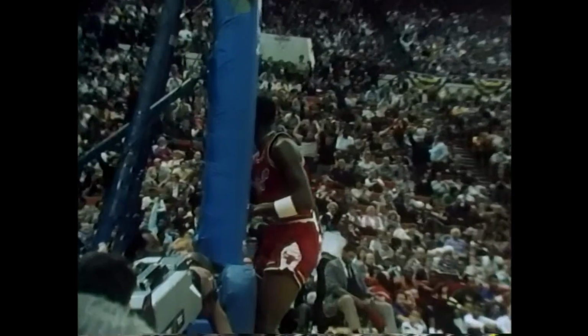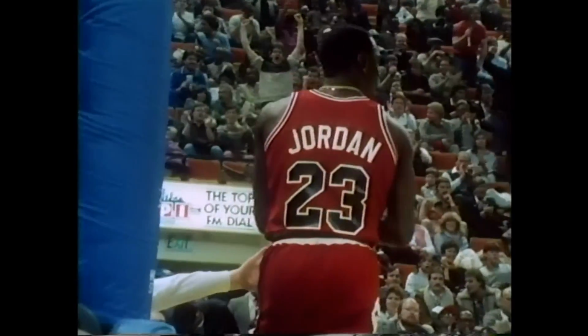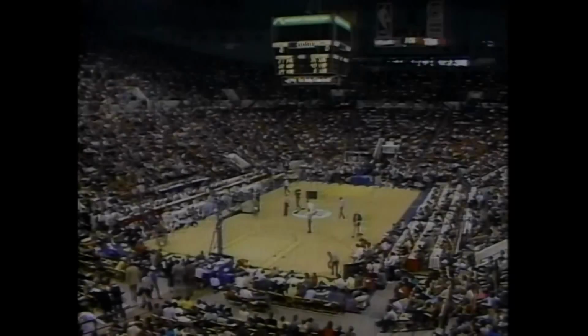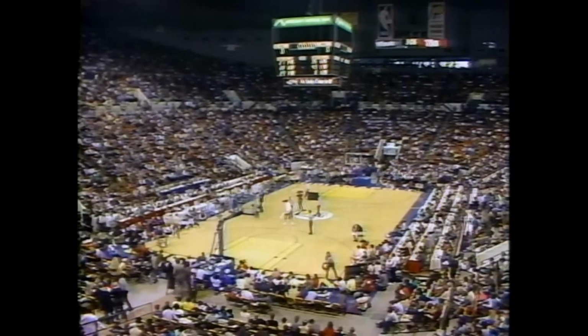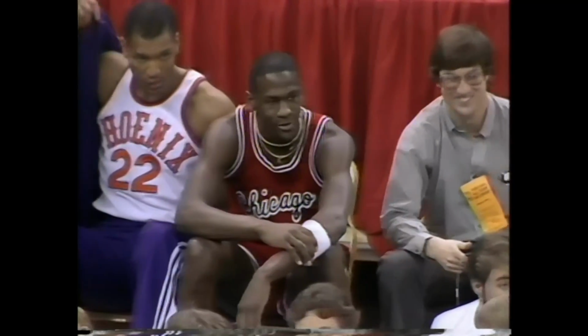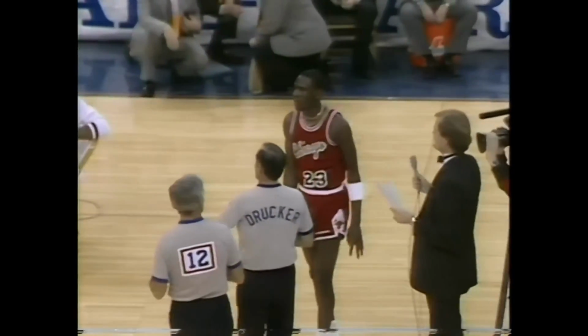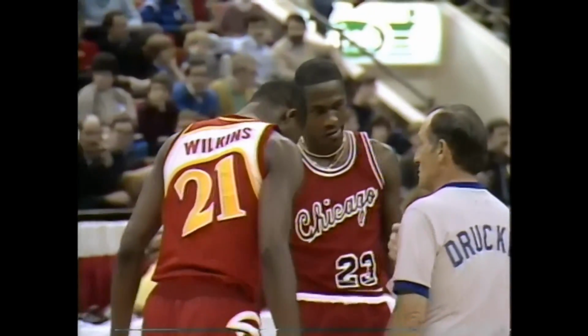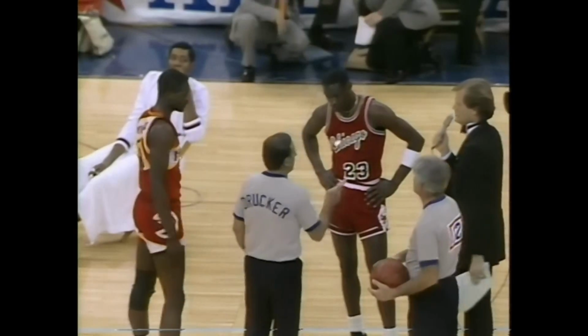Our first finalist from the Chicago Bulls, Michael Jordan. And our second finalist from down in Atlanta, Georgia, and the Atlanta Hawks, Dominique Wilkins. We move to the championship, the final two, Michael Jordan and Dominique Wilkins. Once again, a three-phase competition, 3 dunks per player. Referee Norm Drucker, 27 years experience in the league, will flip the coin. Dominique Wilkins will make the call.